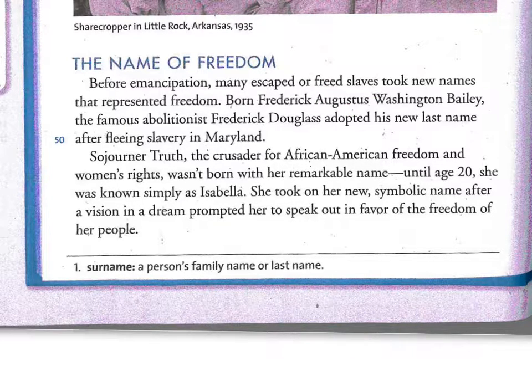The famous abolitionist, we know him now as Frederick Douglass, adopted his new last name after running away from slavery in Maryland. Sojourner Truth, everyone say Sojourner Truth, okay. The crusader for African American freedom and women's rights wasn't born with her remarkable name. Until age 20, she was simply known as Isabella. She took on her new symbolic name after a vision in a dream prompted her to speak out in favor of the freedom of her people.